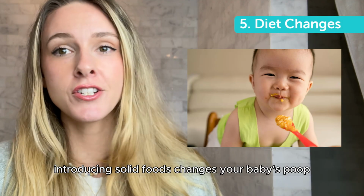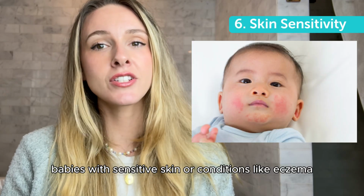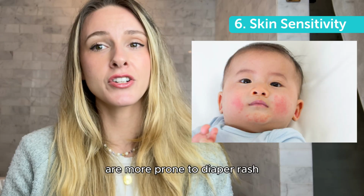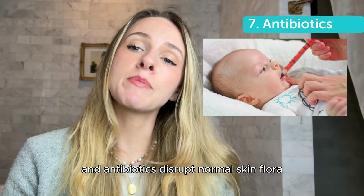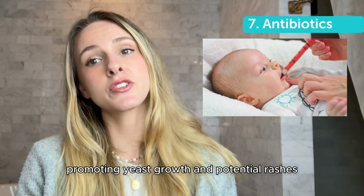Introducing solid foods changes your baby's poop, increasing the risk of rashes. Babies with sensitive skin or conditions like eczema are more prone to diaper rash. And antibiotics disrupt normal skin flora, promoting yeast growth and potential rashes.